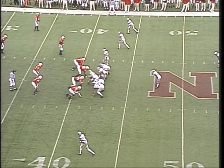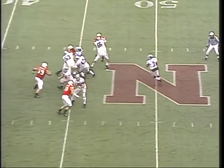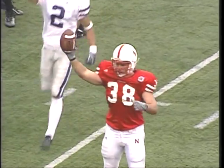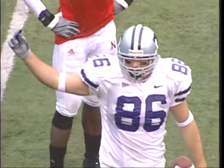First and 10 at the Nebraska 41 for the Cats of K-State. El fakes to the back. Sproles retreats to midfield, throws it down the middle. What a catch with a flag down at the 10-yard line by Casey. His second catch of the day. Barrett Ruud the stop. That is 31 yards for K-State.